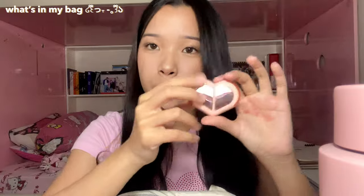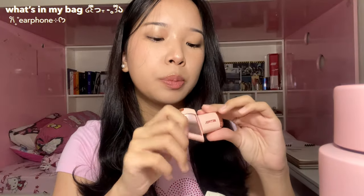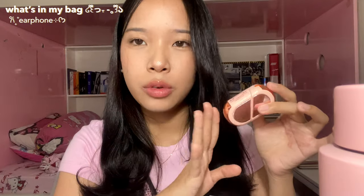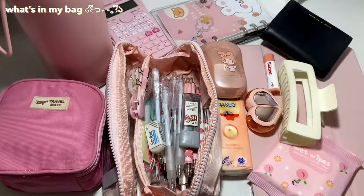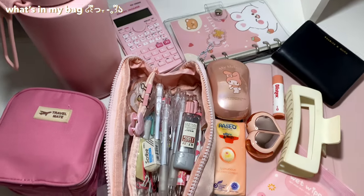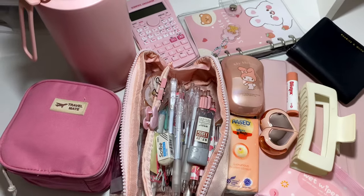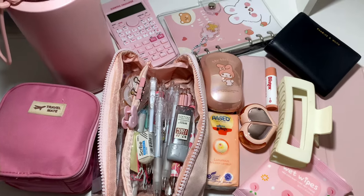Okay, and then I have my hairbrush, my wallet, and then I always bring some sort of Bluetooth earphone everywhere I go. I have tissues, the wet one and the regular one, and my lip balm, and that's it. So these are the things I bring with me, not every day because it varies on how much time I need to spend on campus, but pretty much this.